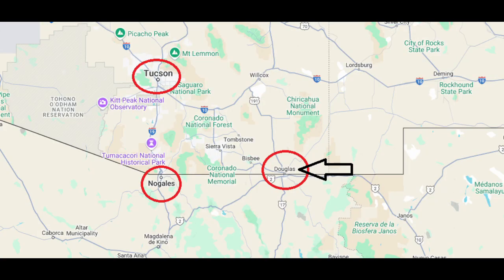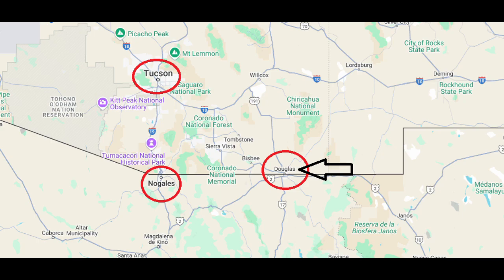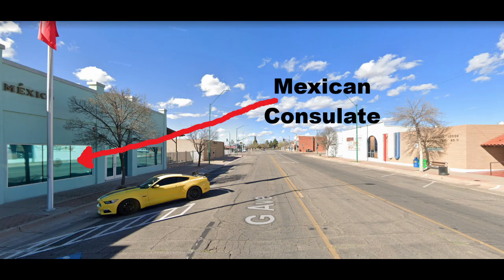in Douglas, Arizona. I'm sharing some pictures and such here for you, so I want you to know where it's at. I'm also showing you where it's at on the map. I'm showing you also what the border crossing and the building look like. And so this is Douglas, Arizona. It's about, from what I understand, I went onto Google, a 2 to 3 hour drive south from Tucson, Arizona.